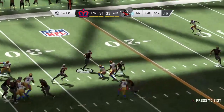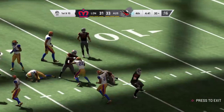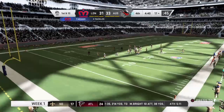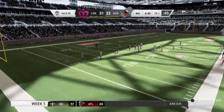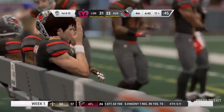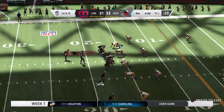Kaufman gonna throw, now he's gonna tuck it down and run with it. He jukes, gets the first down up to the 17. And Desperados fans, look away. Your starting quarterback is down and hurt. We'll be back. Okay, he's on the sideline. That's a good sign. But I think we're going to see the backup for the first time, James Mullen.